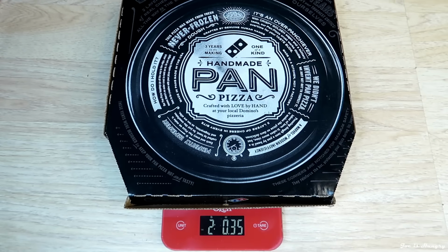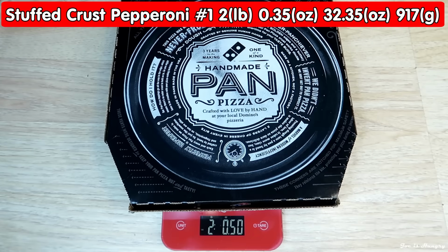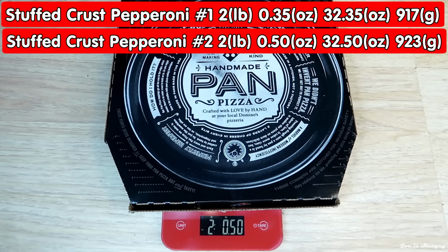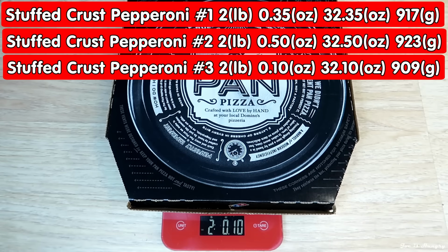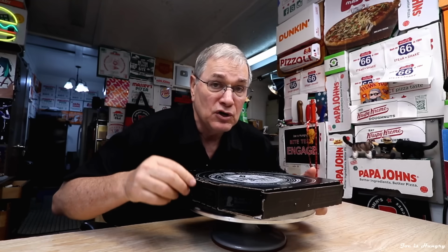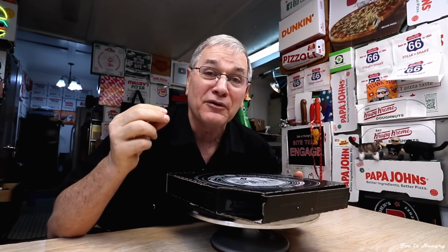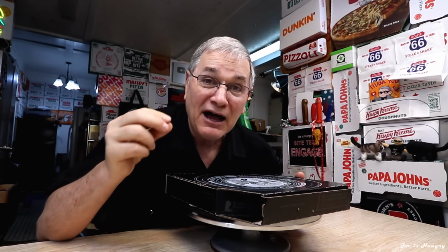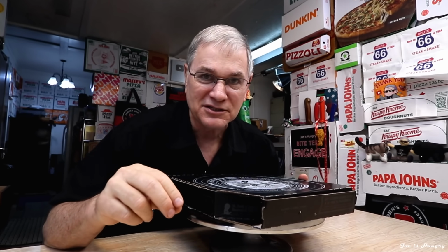Stuffed Crust number 1 weighs in at 2 pounds, 0.35 ounces, or 917 grams. Stuffed Crust number 2 weighs in at 2 pounds, 0.50 ounces, or 923 grams. Stuffed Crust number 3 weighs in at 2 pounds, 0.10 ounces, or 909 grams. Well, Domino's, that's pretty impressive. You got those things really, really close. I'm not really sure how you did that. Obviously, today, you passed the Joe is Hungry consistency weight test.